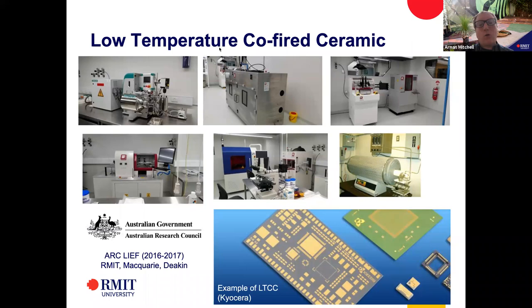And so you can see down the bottom here, this isn't something we made, this is something I pinched from the Kyocera website. But you can see that this is the technology that people often use for making the packages that you put chips into. So if you have a circuit board and you see there's an integrated circuit on that circuit board, that's probably a ceramic package that you're looking at. Inside is the integrated circuit, but the ceramic package is there so you can pick it up and it'll survive being stuck down on the circuit board.